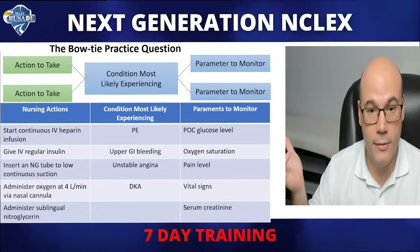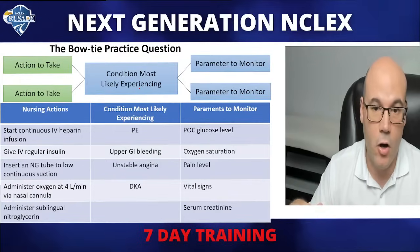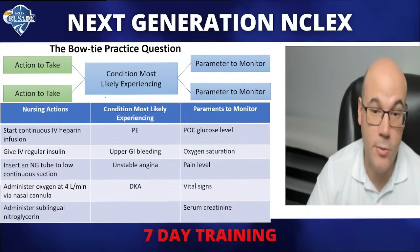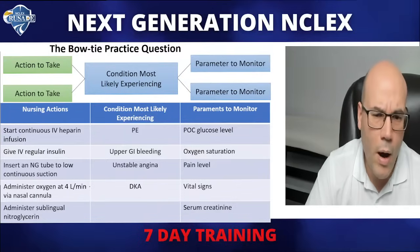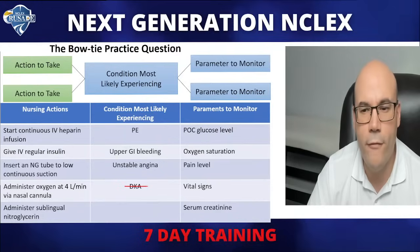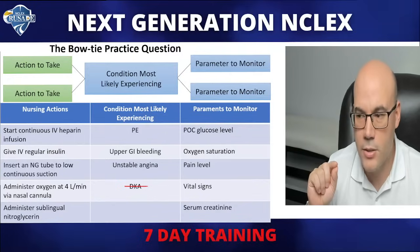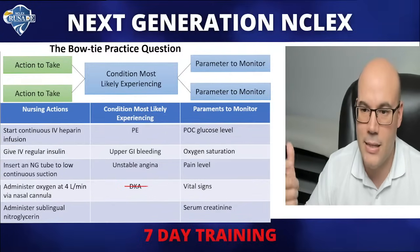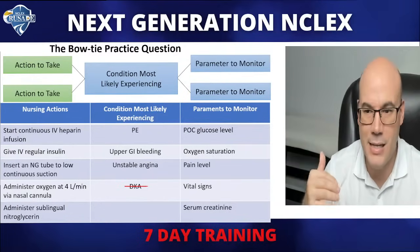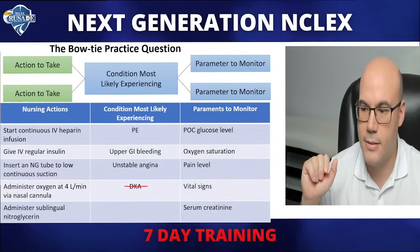So we have to eliminate, right? If you're thinking of PE, why not upper GI bleeding? Why not unstable angina? Why not DKA? Well, the first one that is super easy to eliminate here is DKA. Why? Well, what was the patient's blood glucose level? It was 159. It was slightly over the normal range. We know that in diabetes ketoacidosis the patient presents with very high glycemia, very high blood glucose levels. So DKA does not make sense.